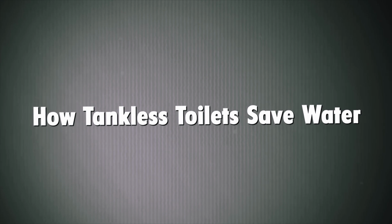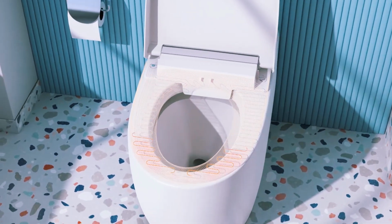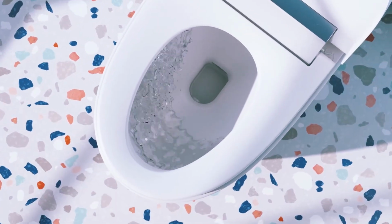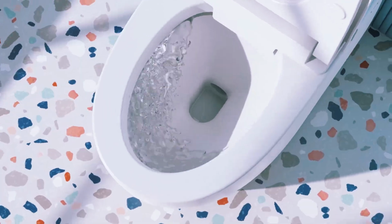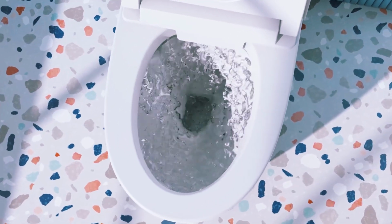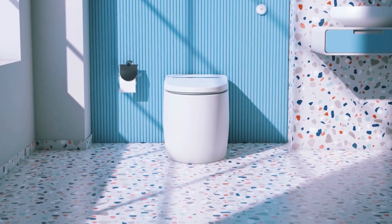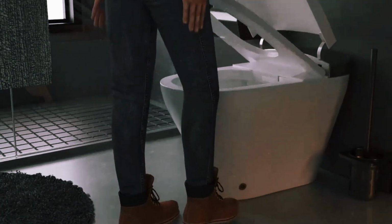How tankless toilets save water. Tankless toilets use significantly less water compared to traditional toilets. On average, they use just 1.0 to 1.28 gallons per flush (GPF), while older models can use up to 7 GPF. Even newer, traditional toilets typically use around 1.6 GPF. This means you're flushing away much less water with every use, which adds up over time.